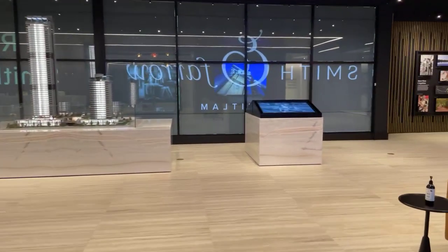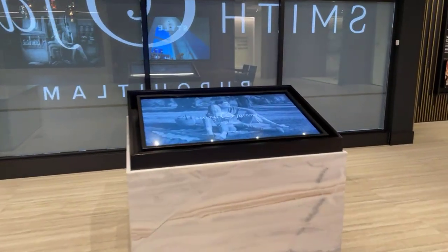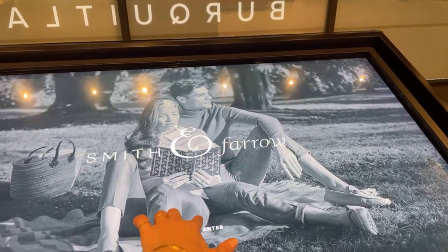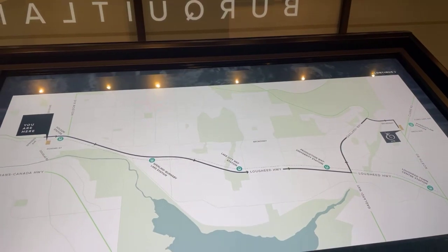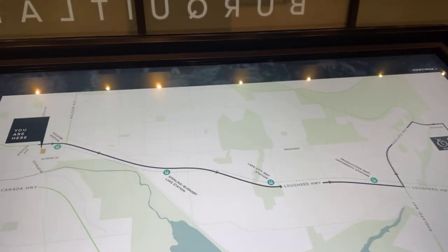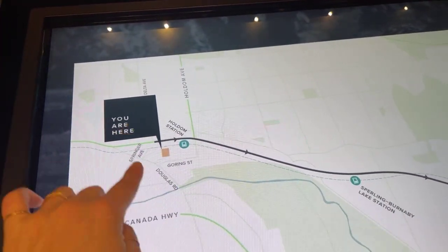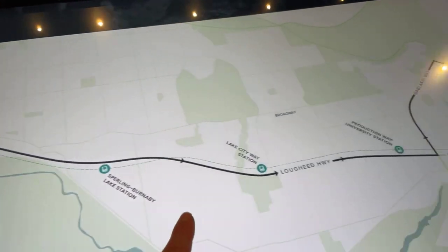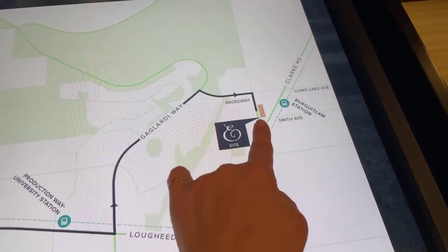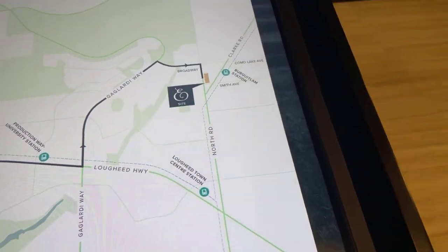Now again, when you come to a presentation center, there's basically always going to be some sort of screen that you can look at. I'm not going to really go through this at the moment, but I just want to show you, these are the tools that you're going to see when you get here. You're going to see, for example, the site that they're on at the moment for their presentation center is here more in the Brentwood area generally. But the actual site is going to be over here, just on the West Coquitlam side of Burquitlam. You can see North Road and Lougheed Town Station.